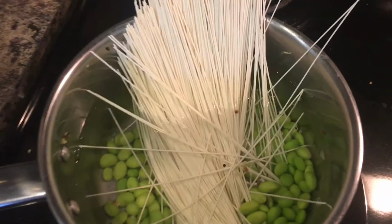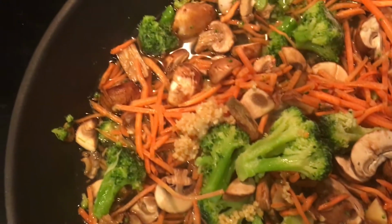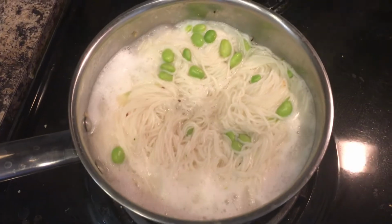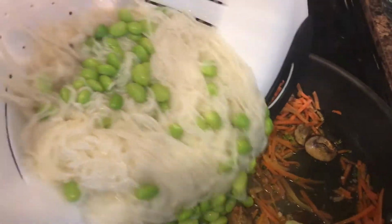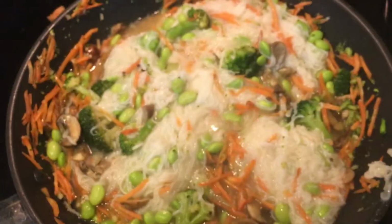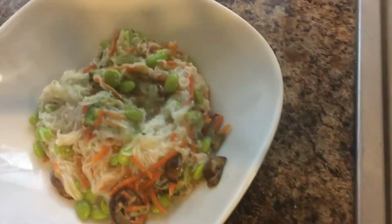A cup of edamame, and a stack of the noodles that is already prepackaged in the Asian noodles. The Asian noodles are gonna be a little bit more like a sticky, mushy type of noodles versus your traditional spaghetti noodles. So if you don't like that kind of noodles, I recommend getting different kinds of noodles.